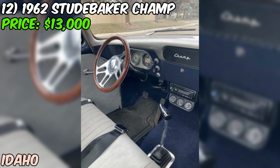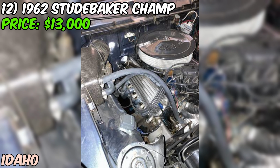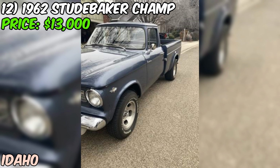As for the price, $13,000 might seem a bit steep for a pickup truck from the 60s. But when you consider all the upgrades and the rarity of a Studebaker Champ, it starts to look like a pretty good deal. These trucks are getting harder and harder to find, especially in good condition with a clean title. Of course, as with any used vehicle purchase, I always recommend getting a thorough inspection before handing over any money. But if everything checks out, I say go for it.